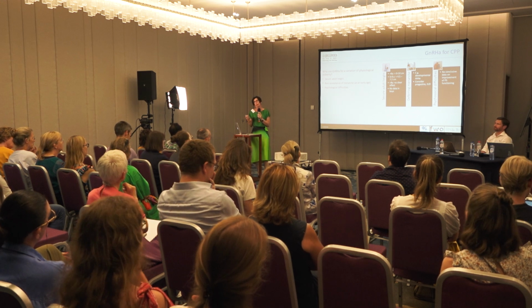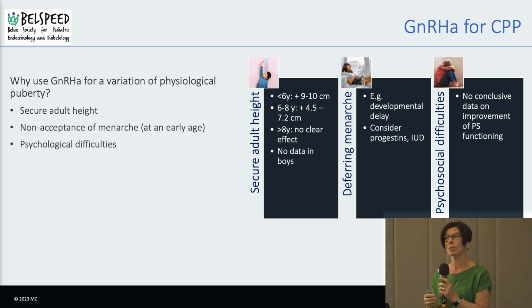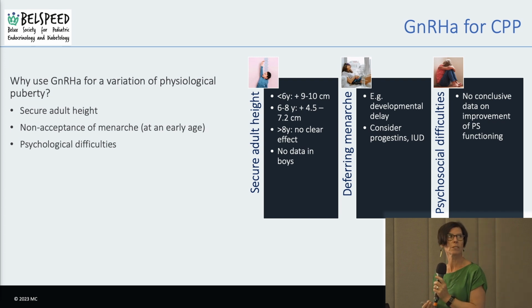This is actually probably a more non-invasive and more physiological treatment than blocking puberty for many years in these girls. Can be placed under anesthesia, for example. And then also we know that if you have CPP, this may be associated with psychological adaptation difficulties. However, there is no study that shows that if you give GnRH agonists, that this will really improve the psychosocial functioning of the child.